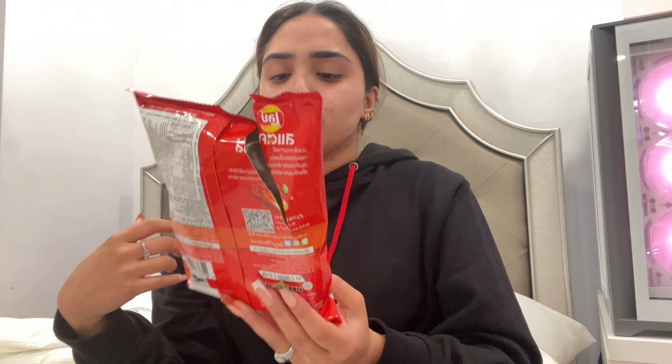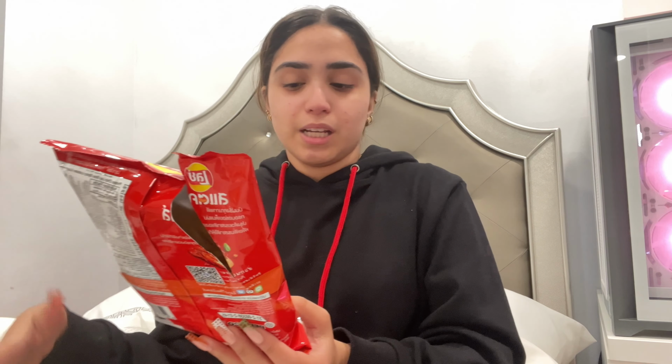So I didn't read that it was sweet and spicy, so the spiciness definitely attacked my throat again. But these are really good. For some reason, looking at the picture, I thought that it would be crunchy like seaweed, but it's not. It's actually really chewy. We have the Spicy Lobster Chips by Lay's. This is really good. It's not too much of an extreme flavor. I thought it would taste like seafood. I don't know why.